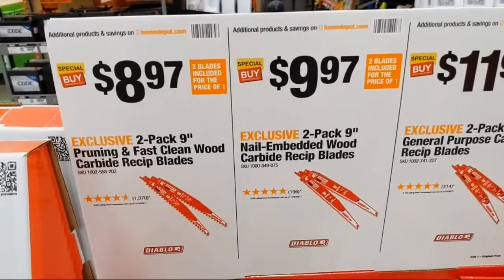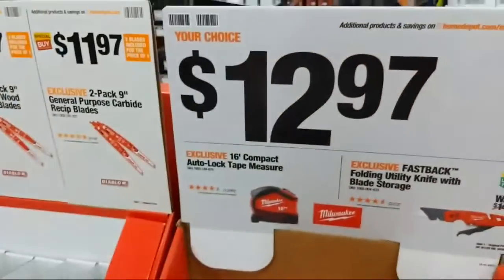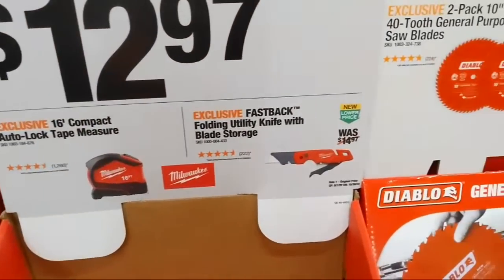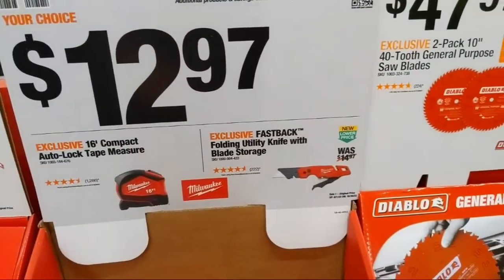New York M18 battery deals. I don't know if they're having battery deals in New York. I'm sure, but it is kind of regional. $12.97 for the 16-foot compact tape measure or the fastback from Milwaukee with blade storage. I like that.